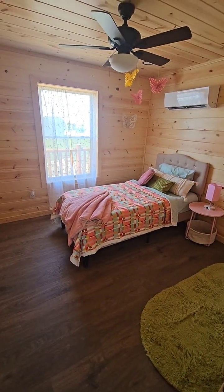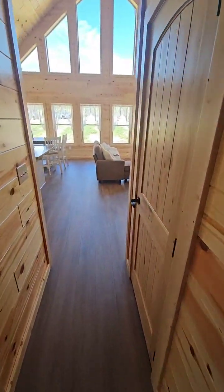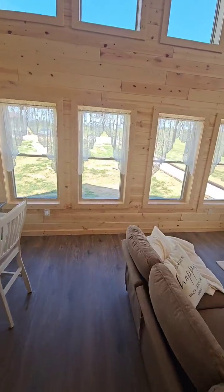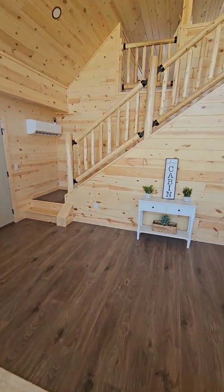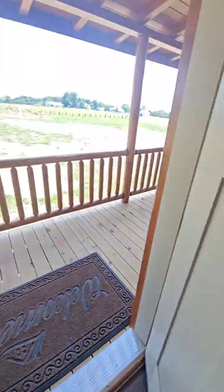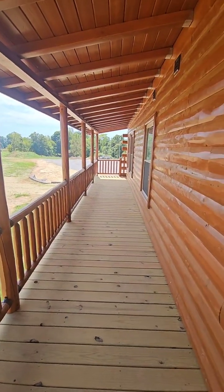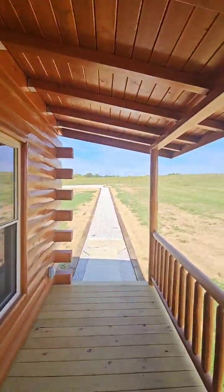This one starts at $380,000, okay? We do have a smaller one I'm gonna show you today. So let's make our way over there and show you the smaller one, and then we might make our way back. Some of you guys haven't seen the outside of this one yet, so let me show you the outside real quick. Okay, so you got a beautiful porch. We do not currently ship to Mexico. Maybe that will change in the future, but as of right now, we do not.